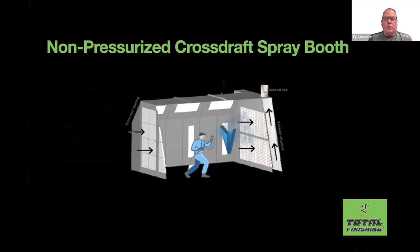Okay. Then the next one out there is a cross draft booth. Everything that we go through from here on out will be offered in a non-pressurized and a pressurized version. Non-pressurized simply means it's passive as far as intake air. It's going to just have shop air or ambient air pass through filters typically. As you can see in this case, it goes across the entire booth and goes out the exhaust, up the plenum, and out the exhaust stack. This is probably the most common spray booth in the world because of the automotive painting industry. You pull a car into this, pulls it across, and away you go.